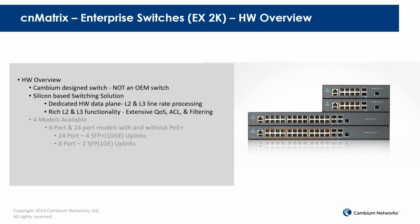So there are 4 models available. I touched on this already. These switches also have a USB port, a true out-of-band management port, which can be very useful. If the main network goes down for whatever reason, a customer can still access these switches remotely if he uses the out-of-band network management port. And then, of course, we have an RJ45 port for local console use.